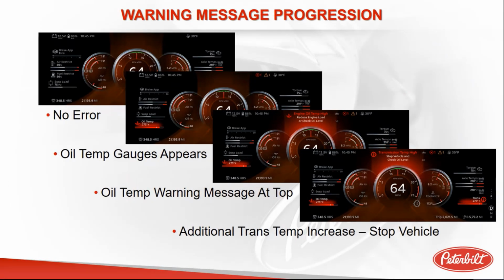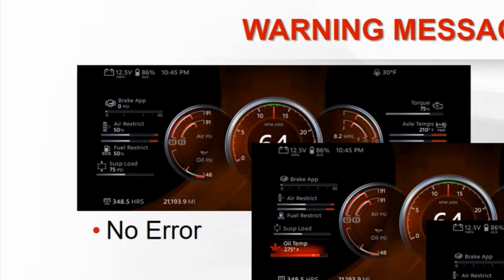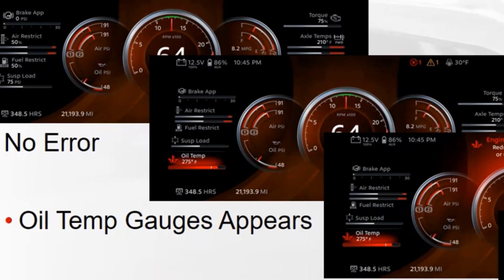Taking the right approach to communicate warning messages is important to ensure the driver takes the needed action at the appropriate time. Progressing from top to bottom, you can see how a high oil temp reading is communicated. It begins with the oil temp gauges not even being visible on the screen. When the reading reaches a specific point, the gauge automatically appears and is highlighted in the lower left corner of the display.